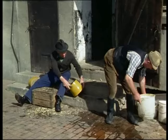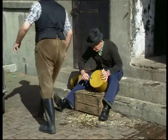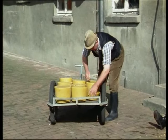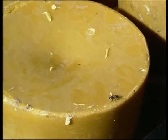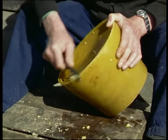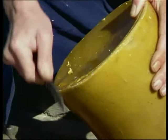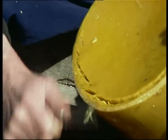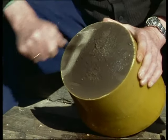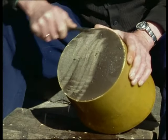This work is done by the head beekeeper Georg Klindwort himself. His brother Jan helps him. The tops of the blocks are rounded off so that the edges are not fragmented during transport. At the bottom of each bucket mold, a thin layer of fine impurities has settled out of the wax. This layer is pared off the block and discarded.